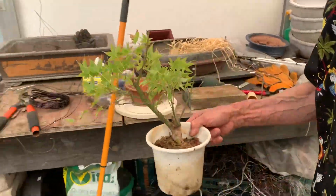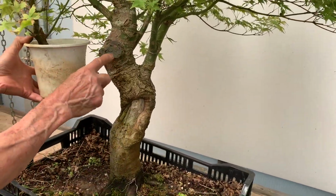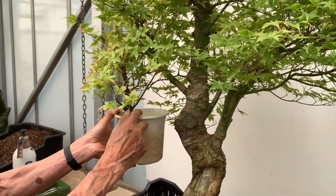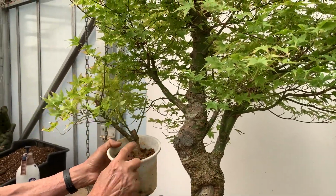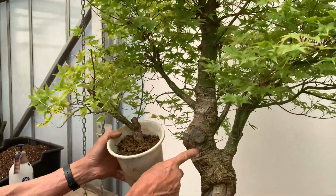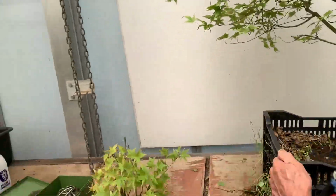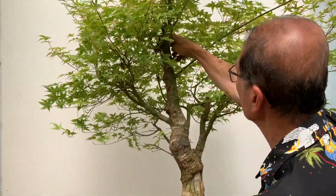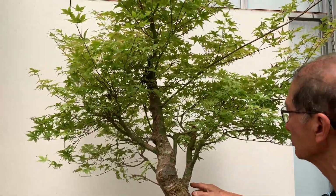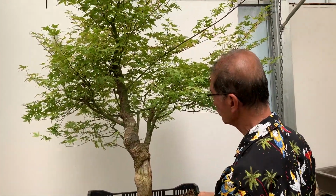I will show you that this was an air layering I made last September, and it has only a few roots, but enough to sustain the tree. So this branch was taken off from here because I didn't see the point of keeping that branch. So I've already produced 1 air layering from this. And over the years, I must have had about 10 air layerings from this tree. You can see the top there. That was the source of another tree. I will show you that tree on another occasion. But what I'm faced with now is what to do with this tree.